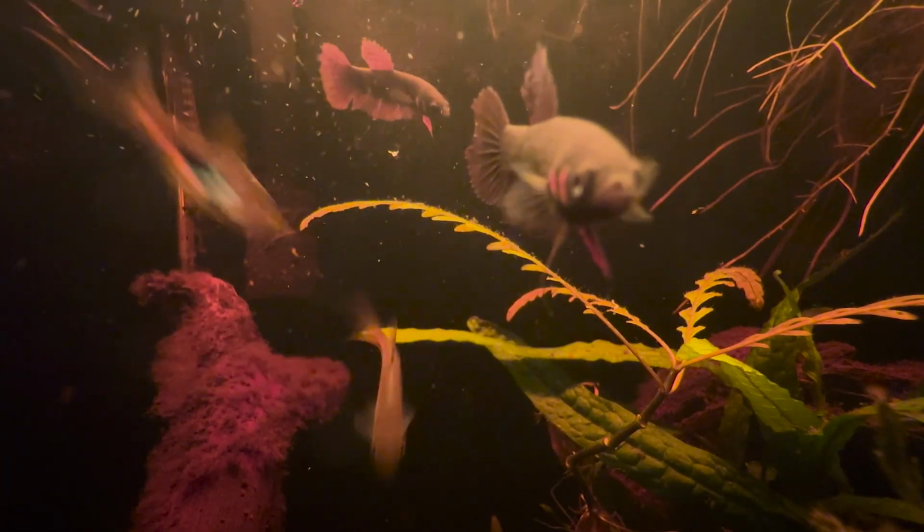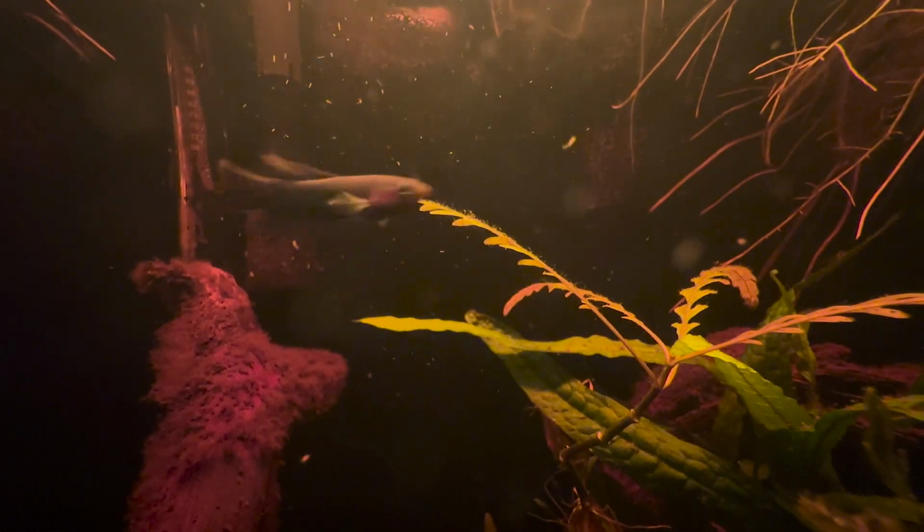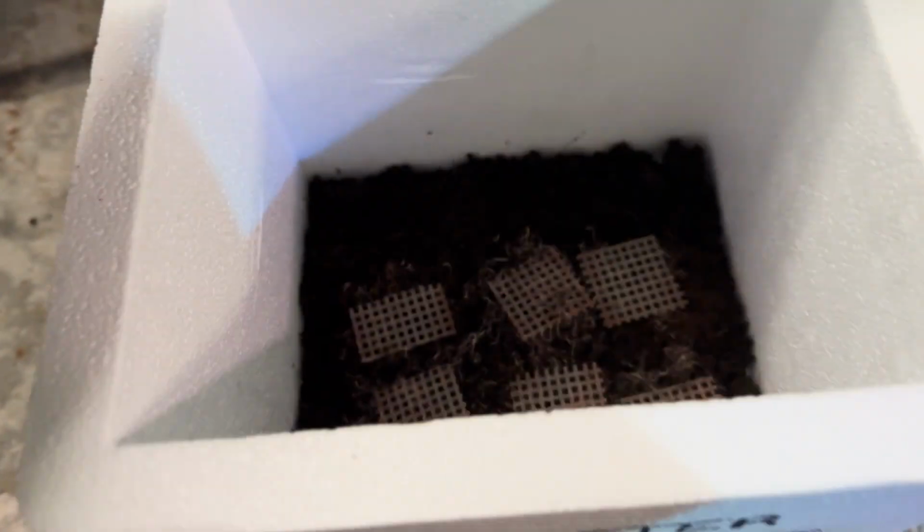So I really want to talk to you about grindle worms because they're a great nutritional source. They have a lot of vitamins and minerals and a lot of protein, which is what bettas love. So let's get into that. I wanted to show you guys my actual culture. So these are the grindle worms.